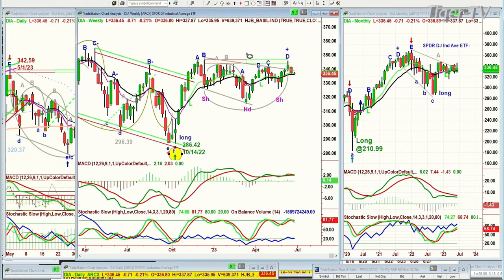In exactly the number of bars, but it missed it by about a point or so, about 2 points, going to that left side high. And look, the 9 is still holding beautifully. The MACD is just turning negative, but it's quite good. Stochastic's at 81%. That's good. On-balance volumes are very weak.